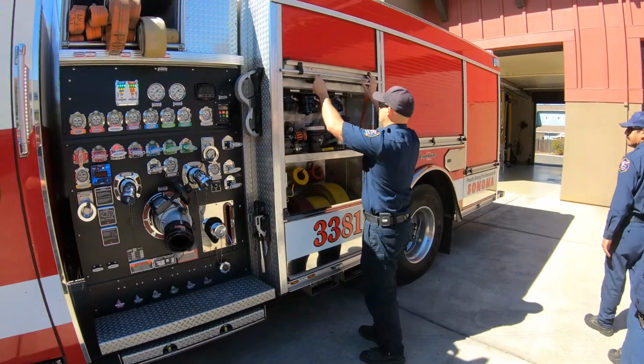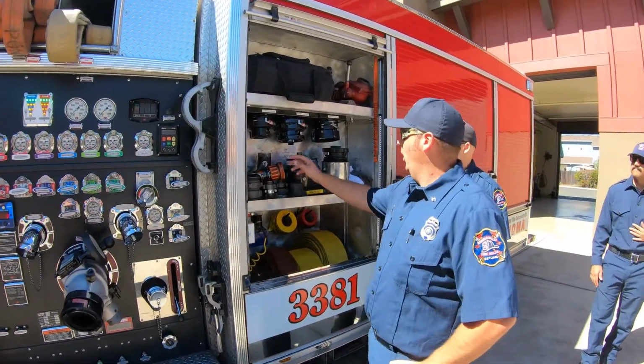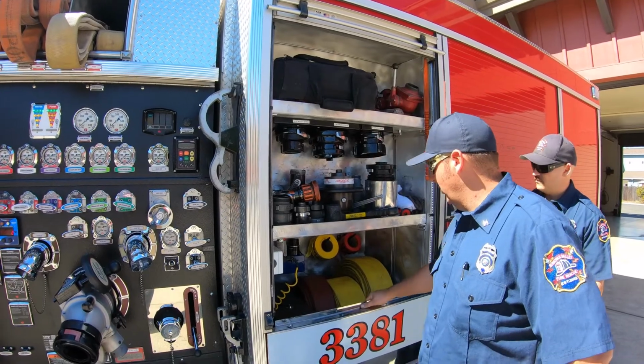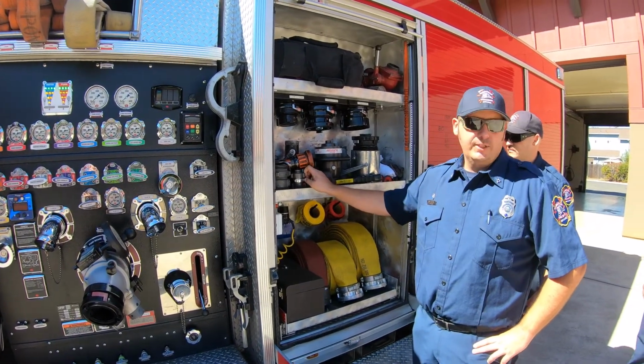Dave's going to open up the panels, the compartments for us. And inside this compartment, this is where all the fittings and adapters are to connect our hoses to the fire hydrant and make different size hoses as long as we need them to be.